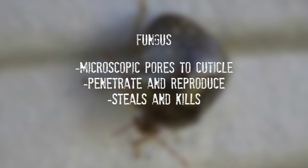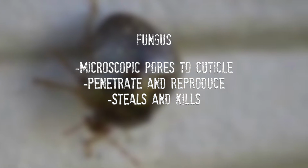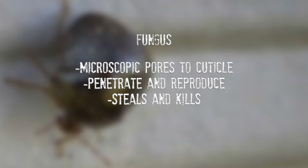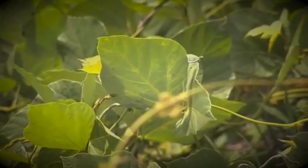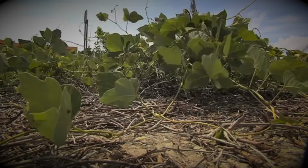The fungus works by microscopic spores landing on an insect cuticle, which causes the fungus to germinate. The fungus then releases enzymes that break down the cuticle, which allows the fungus to penetrate inside of the insect and reproduce. The fungus steals nutrients and eventually kills the insect. In 2013, an epizootic of the fungus was observed on kudzu bugs in a Georgia soybean field. Recent observations have reported epizootics in soybean fields and kudzu patches in Tennessee, Alabama, Georgia, and North Carolina.